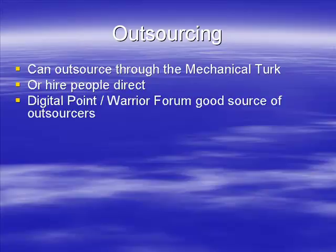Now, the other good place to go, and I think this is one of the best places, is Digital Point. There's Digital Point, which is forums.digitalpoint.com, or warriorforum.com. If you go on there, they have a services section. Warrior Forum has warriors for hire and a warrior special offer section. If you search through those and the marketplace on Digital Point, you will find a lot of people offering social bookmarking services. It varies in price and quality and number of sites and whether it's manual or automated.